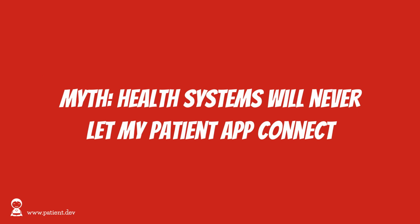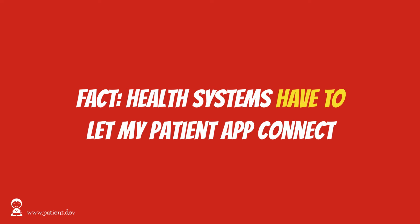Now, one of the myths you may run into is that some people believe that a health system will never let my patient app connect, that for some reason health systems are going to block access to patients. The fact is that health systems have to let your patient app connect. This may be somewhat foreign to people in healthcare, but basically because of a law called 21st Century Cures, which was passed in 2016, patients have the right to access their data through APIs.